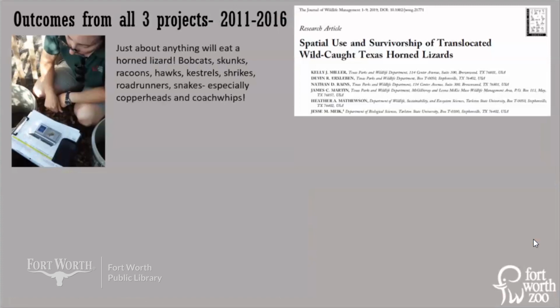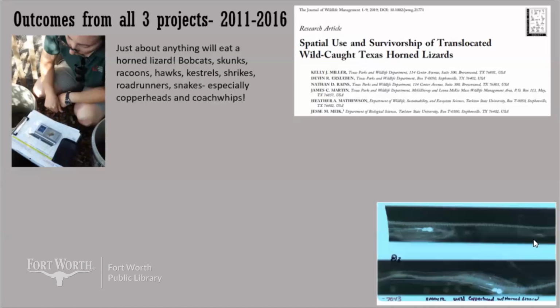So bobcats, skunks, raccoons, hawks, kestrels, shrikes, roadrunners, lots of snakes, especially copperheads and coach whips. And they would quickly annihilate a population of horned lizards, because if you think about it, for our Parker County project, the first year we put out a pair of horned lizards. The second year we doubled that because they survived, and we kept adding on. But as soon as a local snake would figure out a horned lizard was around and ate one, oh, this is my little candy spot, and they'd come back and eat everything. So it became very frustrating, and basically was the end to those projects.